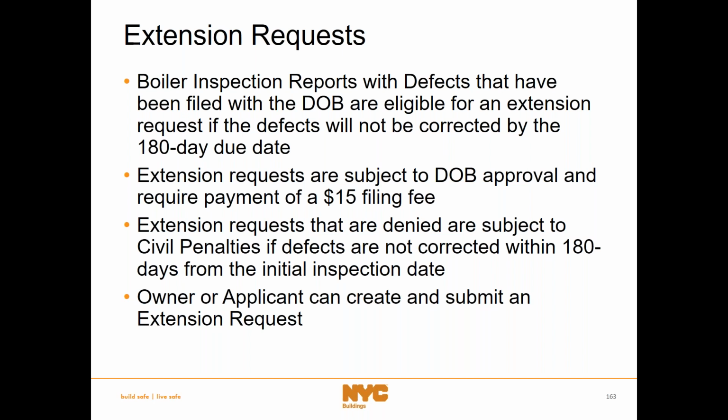Keep in mind that extension requests that are denied are subject to civil penalties if the defects have not been corrected within that 180-day window from the initial inspection date. And either the owner or the applicant can create and submit an extension request.